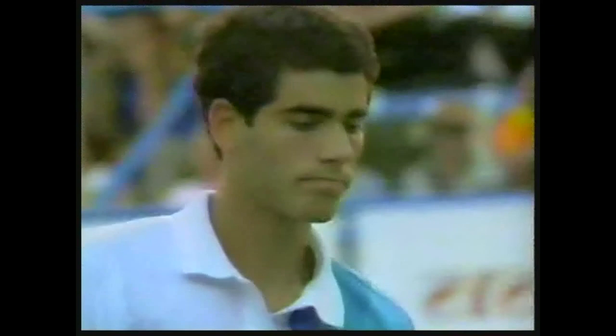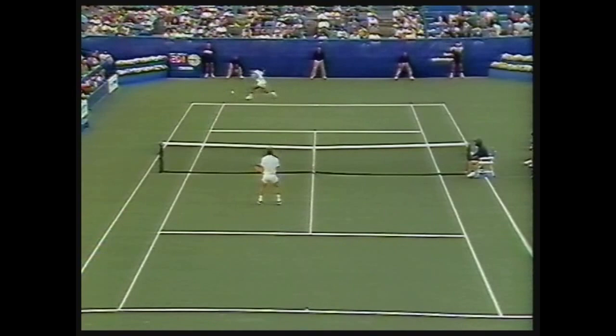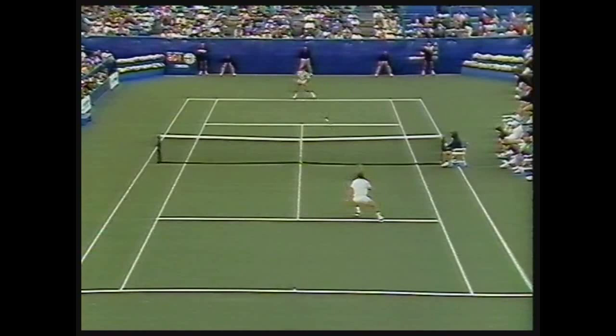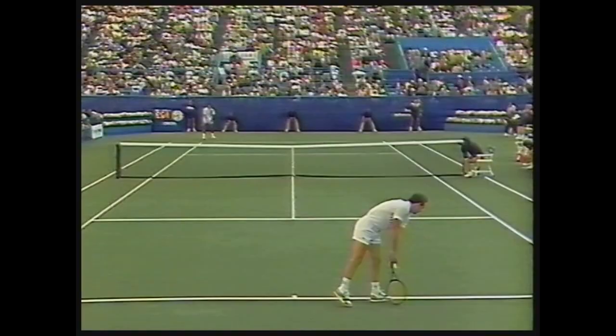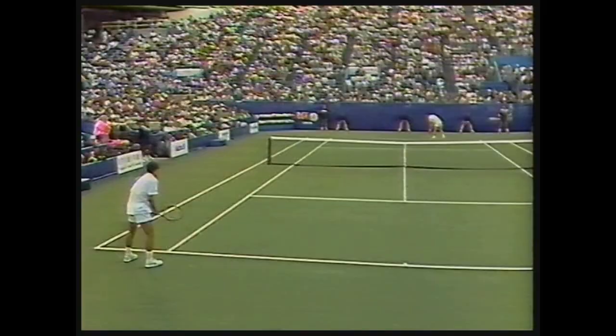Second set, Sampras, 6-4. Sampras wins the second set, 6-4. He won the first 6-2. One more game. He showed such utter formlessness at Wimbledon, losing in the first round. Shot. Game McEnroe. Game McEnroe. Sabatini is a big story in Argentina right now.